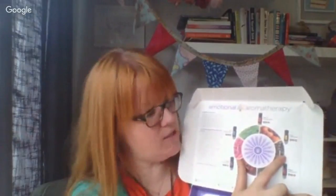Something like a Home Essentials kit comes with a citrus. It comes with a lemon. It comes with oregano, which is a spice. Or is oregano an herb? I think oregano is an herb, isn't it? And it comes with frankincense, which is a tree. It comes with lavender, which is a floral. And it comes with peppermint, which is a mint. So if you went with a Home Essentials kit, you could still use oils for your mood. This isn't the only way. I just like that it's pre-made.